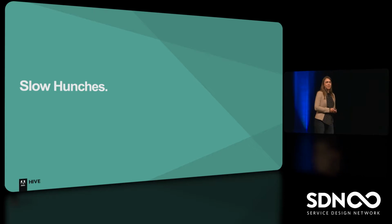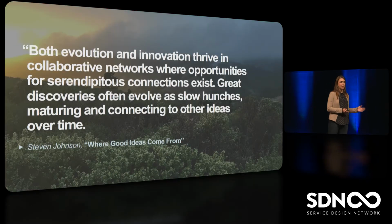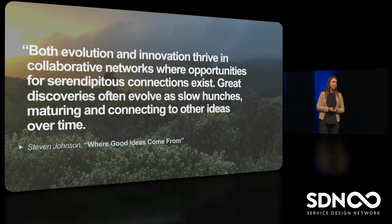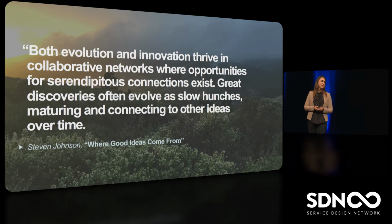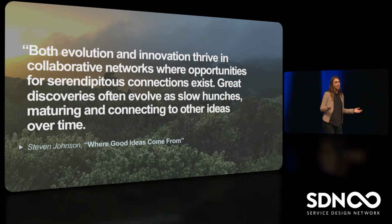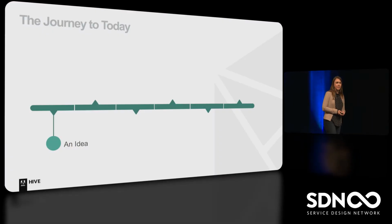Getting to slow hunches. Something that is really interesting about building in a large organization, and those of you who are in large organizations know this, and government I think is probably similar, is that you have to build one thing on top of another. And when I think about slow hunches, probably partly because of my background, I think about Steven Johnson. And I think about the idea that evolution and innovation thrive in collaborative networks. And the idea that discoveries evolve over time, and they build on one another and connect. Very rarely do you have that big bang where it's perfect right out of the gate. And so not only can you see how we help teams to build slow hunches, it's also how the Hive was built. It really did start with an idea.